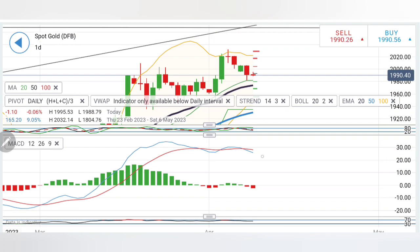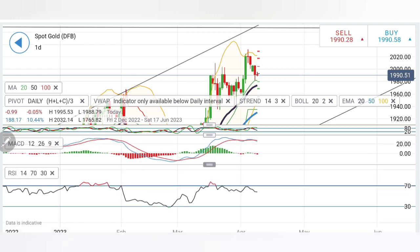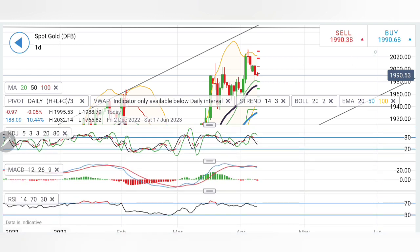Stochastic dropping. MACD here has crossed over, trading with divergence, looking bearish, looking down. This is the second crossover at the top there, hence it can try to bring a little more bearishness. The RSI is looking down. Considering this, you can sell here at 1988 and expect it to drop to 1985, 80, 75, 70, and below that 1960, 50, 40, or see after 40 there is a $20 gap, 1920 the first target, and then below that 1900, 1870 levels to be seen there.